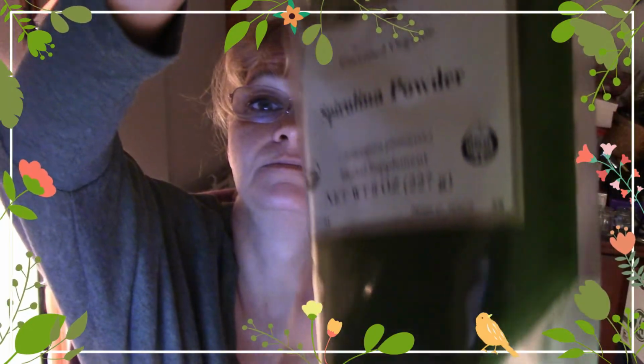So that is spirulina powder, and it's beautiful. The next one we're going to cover is Calamus Root. Again, it looks like dried root or bark. That would be the closest analogy to what it looks like. I'll hold that up again.